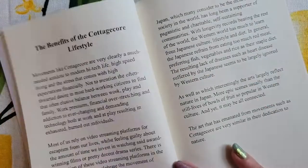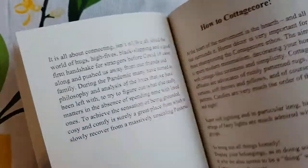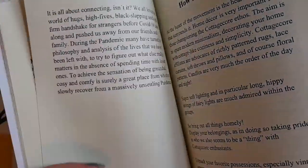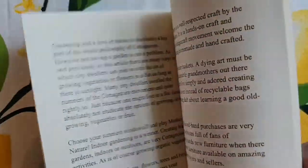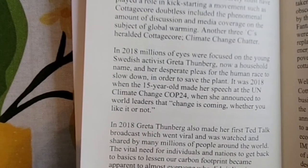I am not the best writer myself, but I have read over 1,000 books in the last few years, and I do feel confident in saying that the writing is simplistic and it feels unedited at best. There's a lot of assumptions being made about the movement, going so far as to credit Greta Thunberg's environmental speeches for the upward swing of Cottagecore popularity.